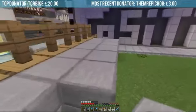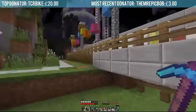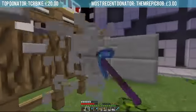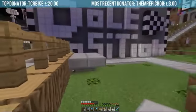But anyway, let's chuck all these in. Do I really need to double up on the slabs? Nope, not really. Let's save resources. Yeah, going too wide is best.